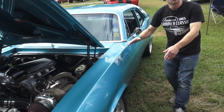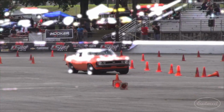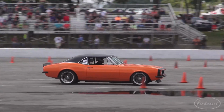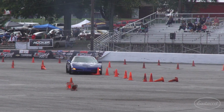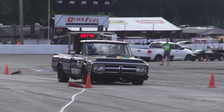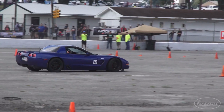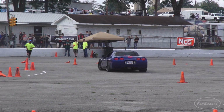And all of that on 8-inch tires. Traction, not gonna happen. This is also an Optima qualifying event, so like we said, all the heavy hitters are out in force, getting their points and beating their cars mercilessly in the process, including this late model Z06 that seems to have an appetite for cones.